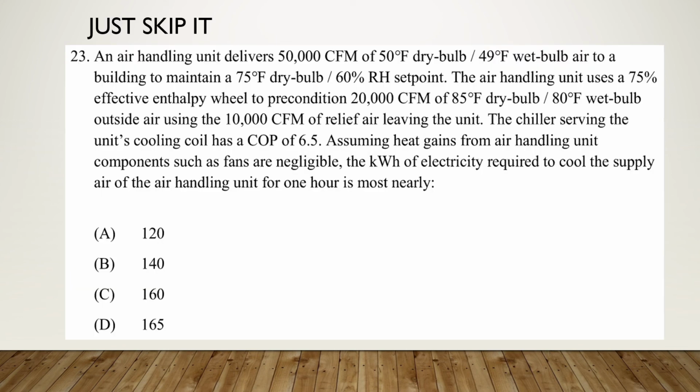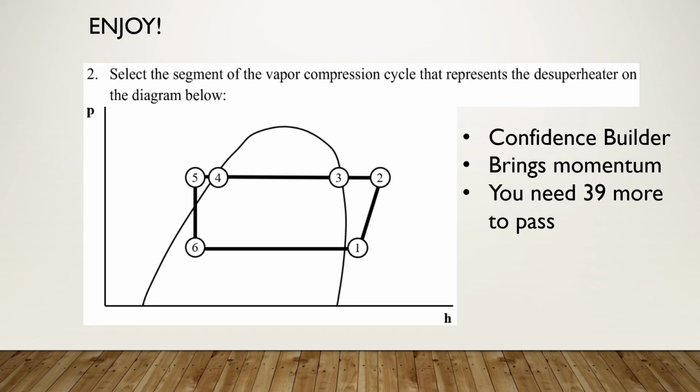So if this is your question number 1: an air handler unit delivers 50,000 CFM and dry bulb, blah, blah. You know what? If you don't feel comfortable, or even feel intimidated by reading this problem, guess what is the best answer? Skip it. Let's go to the next one. After skipping questions, you're going to find easy questions and then enjoy. So in other words, skip, and then find the easy questions.